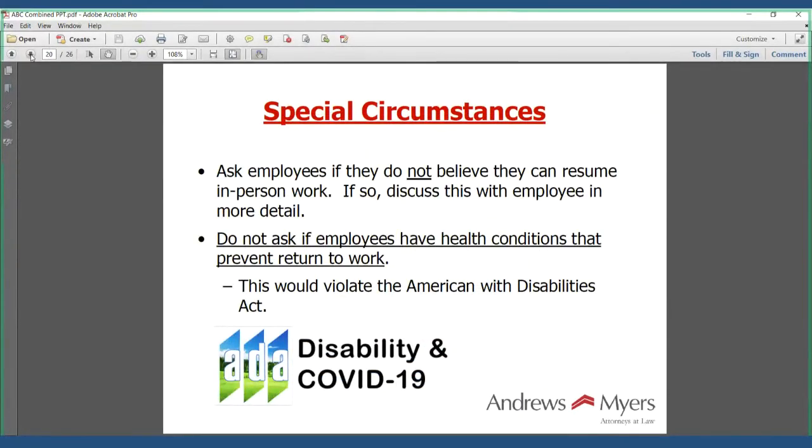Okay, special circumstances. A lot of folks are teleworking. A lot of folks in Houston were teleworking, and when we opened up a bit more, we said, okay, everyone, it's time to come back to the office. A lot of folks have pulled back and said, okay, we're going to go back to more teleworking. But if you, in fact, say to the folks, okay, we've been teleworking for a couple of months now, we would like everyone to resume in-person work, what you can say to your workforce at that point is, if you do not believe you could resume in-person work, let us know. Let's talk about it.